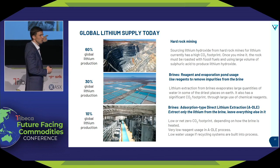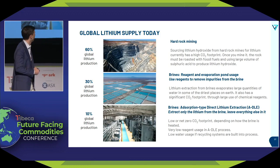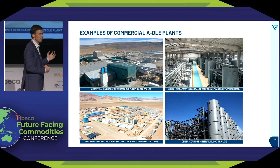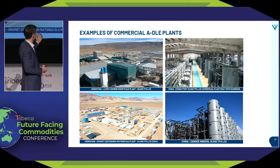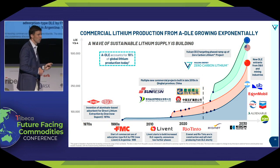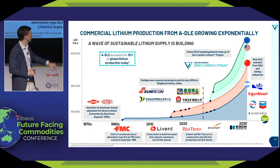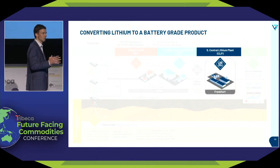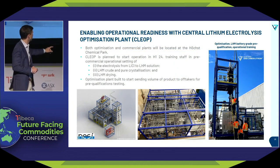This type of process is used globally today, makes up about 10% of global production, or about a quarter of production coming from brines today. But the rate of adoption is increasing because of the aforementioned reasons. So in places like South America, in China, in North America, increasingly you're seeing adsorption style projects being built. So this is the future. The unique advantage that we have, though, is that we have the heat to drive it. You'll see oil and gas majors also getting into the space, including Exxon in the US and Oxy as well. So this is a really interesting space because oil and gas and mining are somewhat intersecting in the world of lithium.